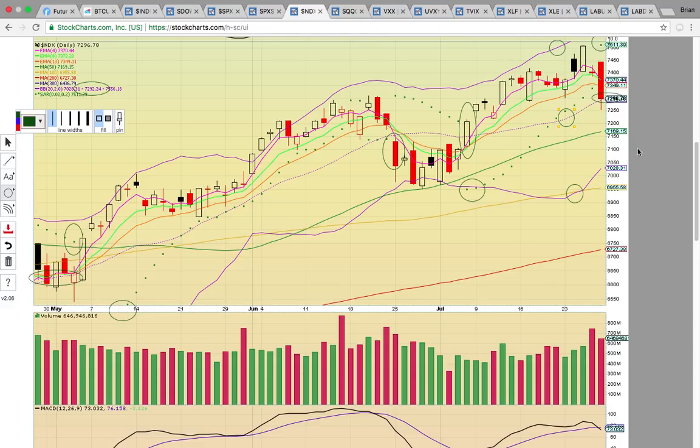Below the middle Bollinger Band is downside risk, signals a possible downtrend, bears in control. Above the dotted purple line signals upside potential, bulls in control. So the 7292 is either going to be a reload level, because you're always looking to reload off the middle Bollinger Band if support holds, because it's the bottom of the bullish upper Bollinger Band channel. But if it closes below the middle Bollinger Band, that's going to be a sell signal.